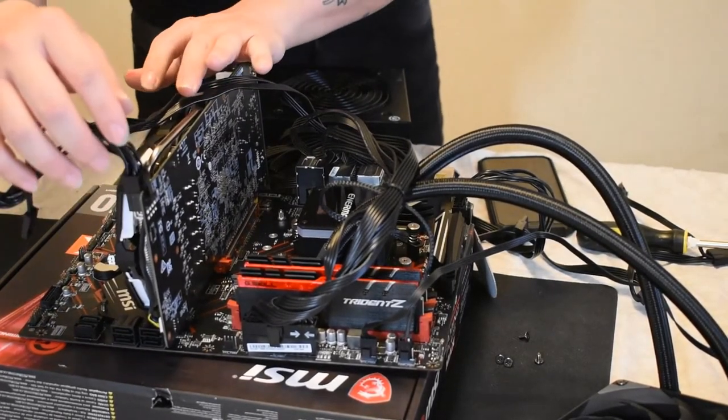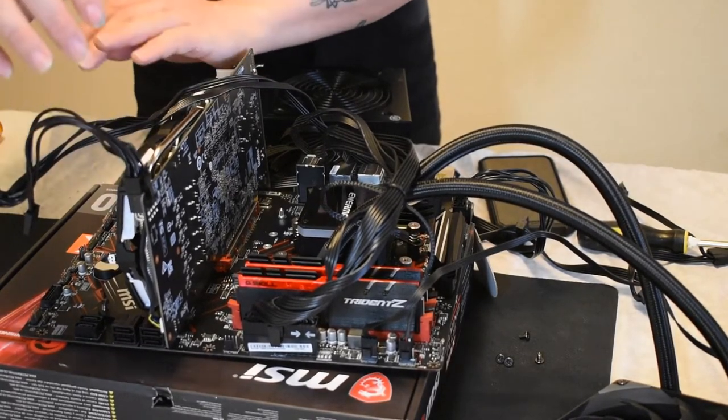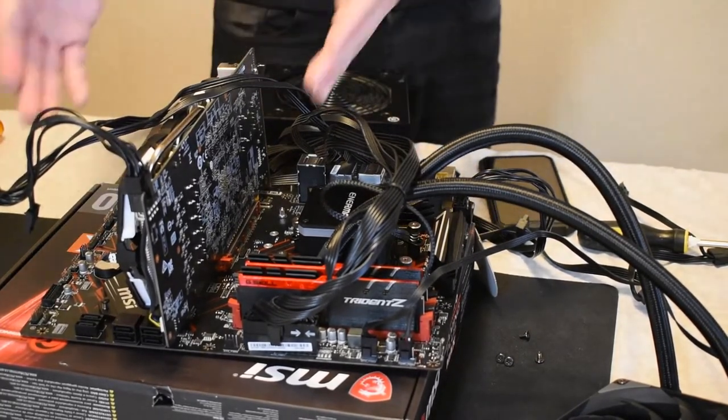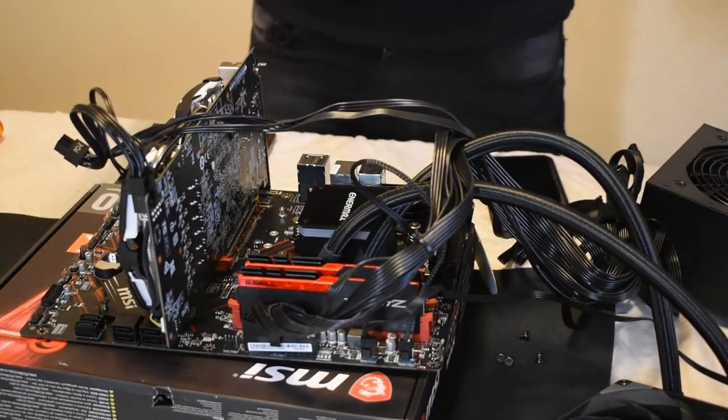When you put in the power supply cable to the GPU, just hold it by the end when you put it in. As you just saw what happened, it jumped out of place. So now it's time to post.